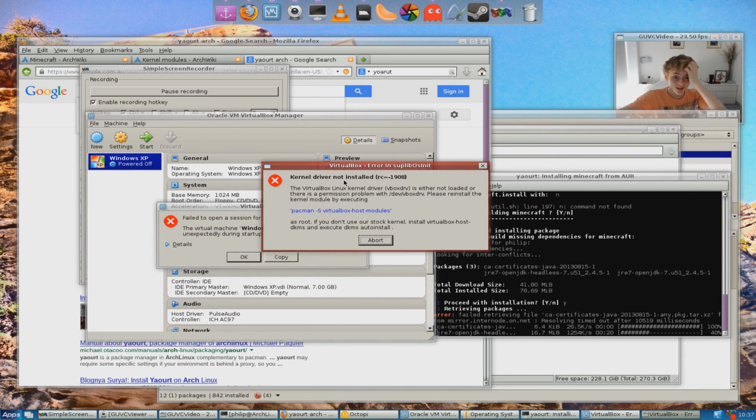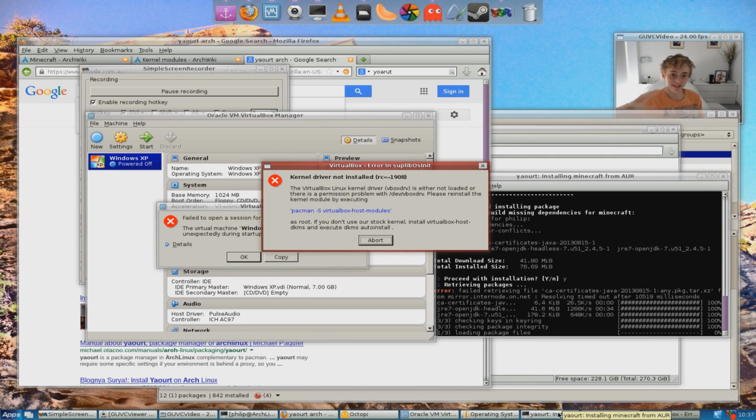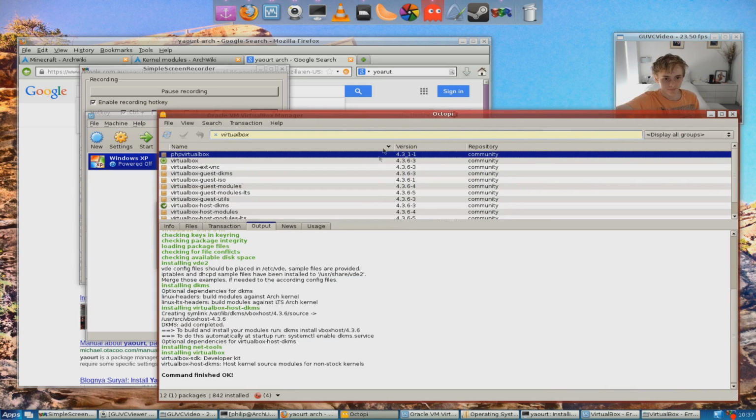It is either not installed, or there is a permission problem. Please reinstall the kernel module by doing that, and it tells you exactly. Do you know what? VirtualBox has done it very well here, because it's saying it's not working, and this is what you have to do to fix it, which really isn't an Arch kind of thing. Arch is just kind of like, yeah, you're on your own, but this is good. I like this. Okay, well, let's try and use Octopi then.